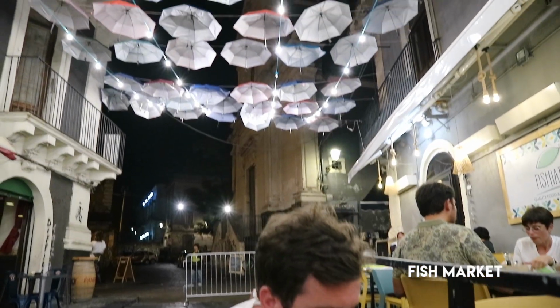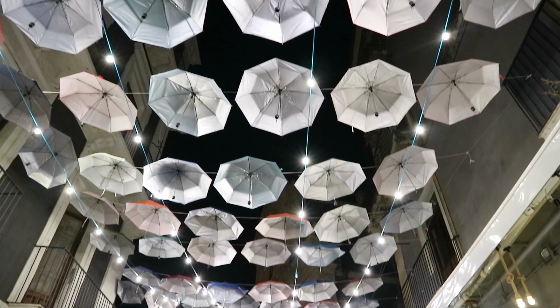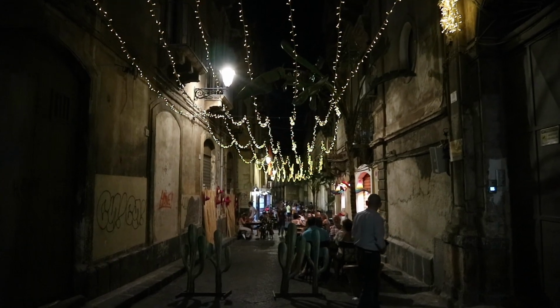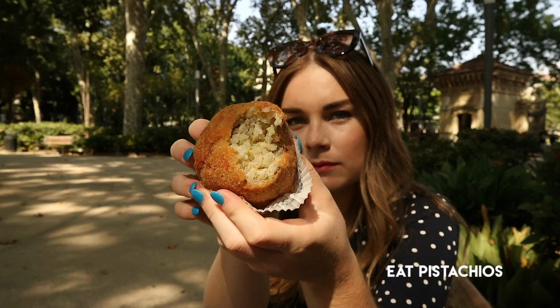And also make sure you stay in the area where the fish market is. That's where our Airbnb was, and it was great because we were just walking distance from all these really cool fish restaurants, seafood restaurants, out on the streets, and they had those colourful umbrellas through the streets. It was so nice to sit outside on a hot evening and have seafood, with people around and music, and it was just a really good vibe.